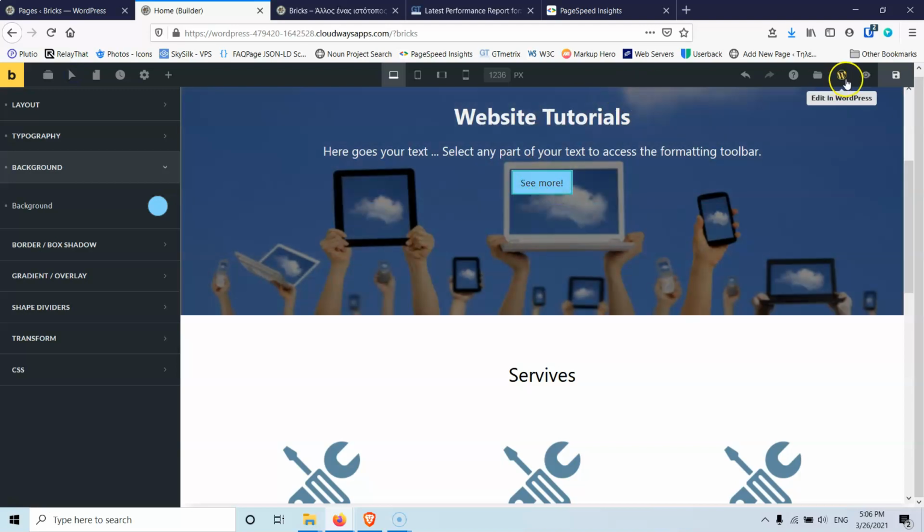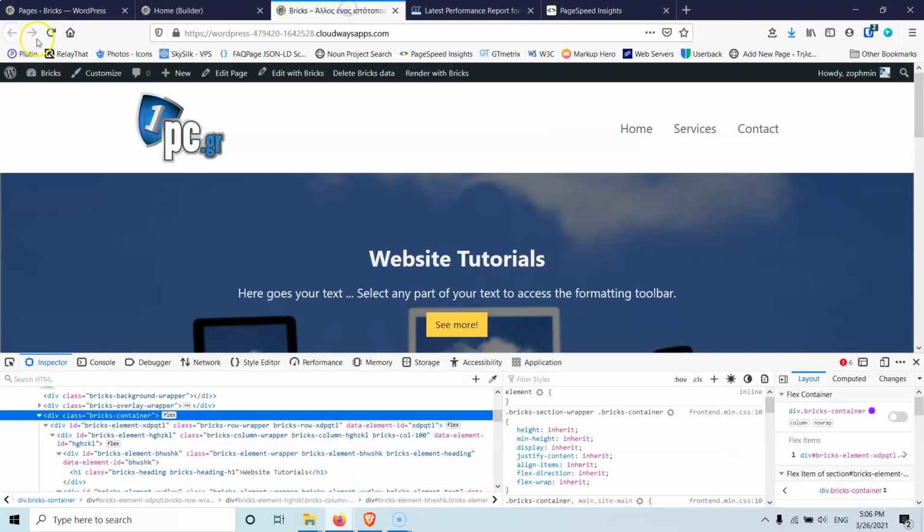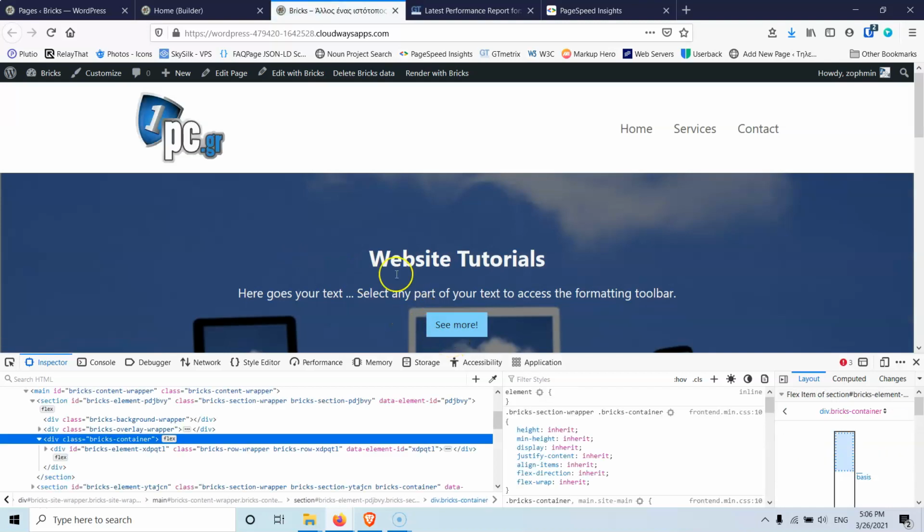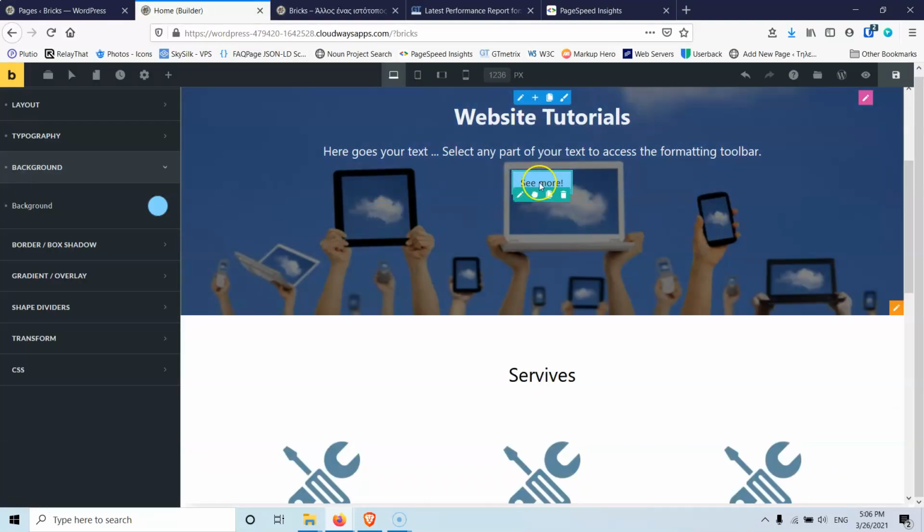It doesn't work in here, but let's see if it's working in the front end. Let's refresh here and see. Yeah, it's working in the back end, but for some reason you cannot do that and see how it looks in the front end. Of course, that is a bug also, and I suppose it will be fixed later on. So keep in mind that this is version 1.0 at this moment.